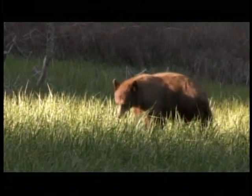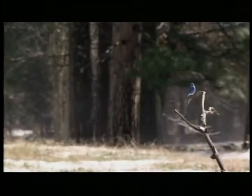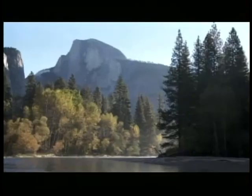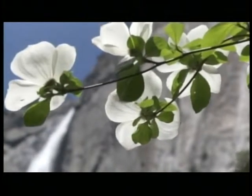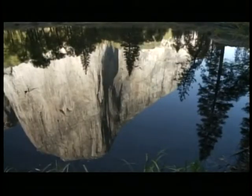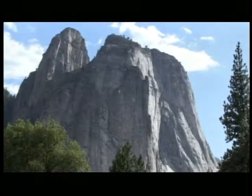First of all, most Americans believe that national parks have always been here, that they are the product of some sort of automatic process. And the truth is, they haven't always been here, and they are only the result of visionary people engaging in a long, hard fight to try to save a place from destruction.